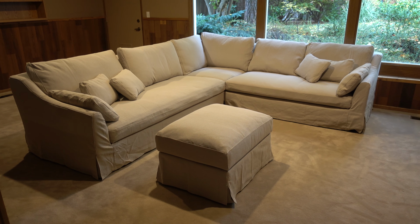So man, we got a lot going on here. We just moved into this house and we bought some furniture, and where did we go? None other than Ikea. So we went to Ikea knowing that they had a few new sofas available. We have bought sofas through Ikea before. The ones that we had before were called Kivik, and we actually really liked them.